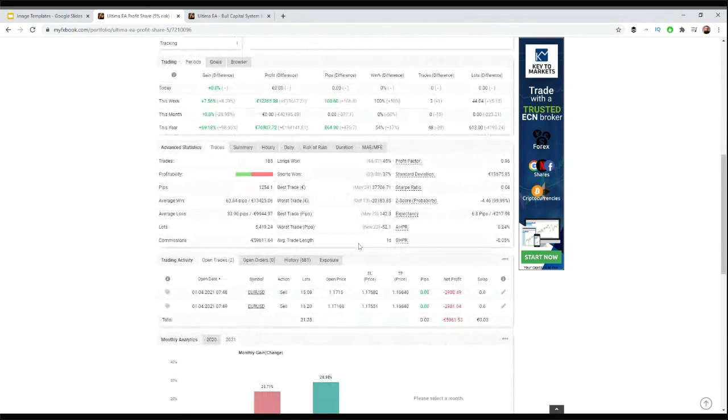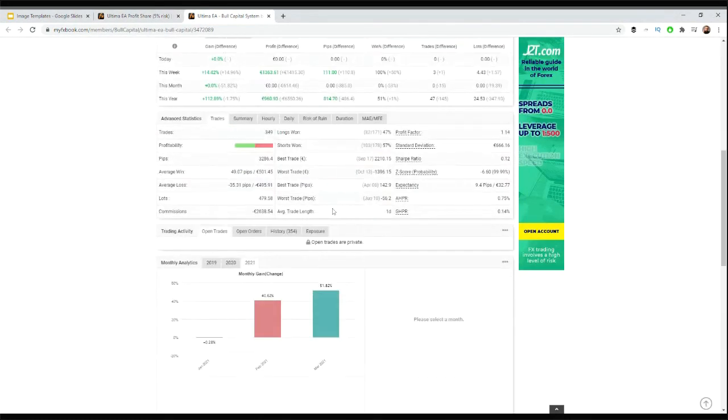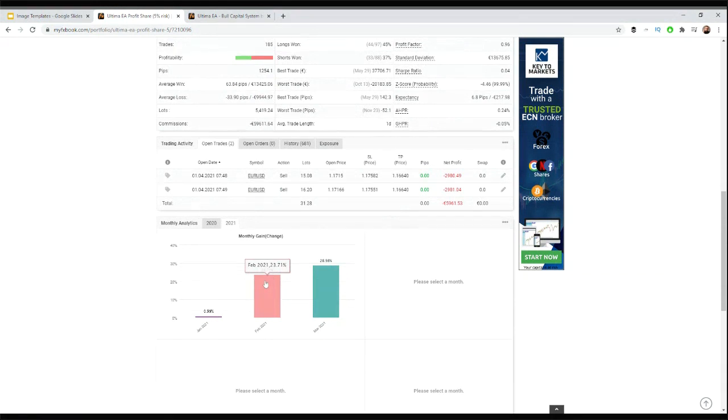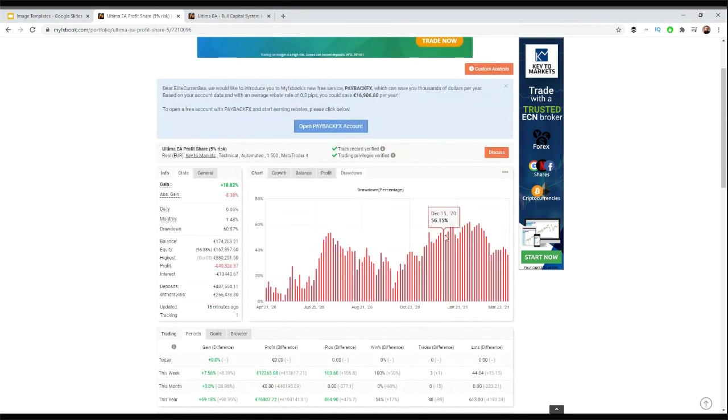So let's take a look what 5% did. You see 5% was able to reach plus 51, so it's a substantial difference, about 40% more. But the problem was that the drawdown had breached what we saw in the historical terms.